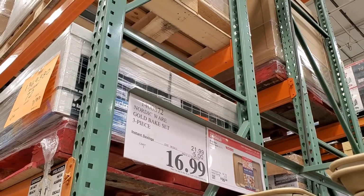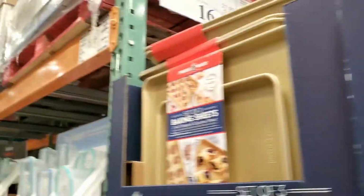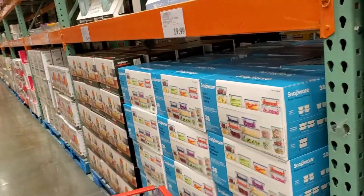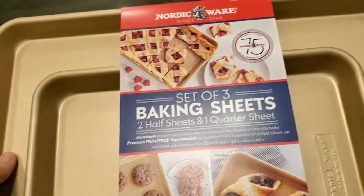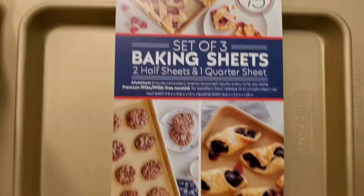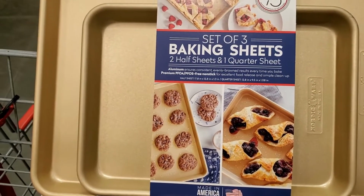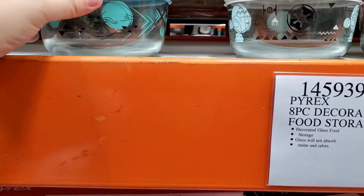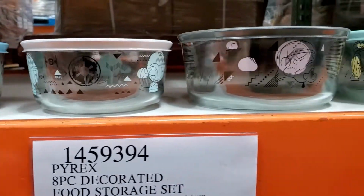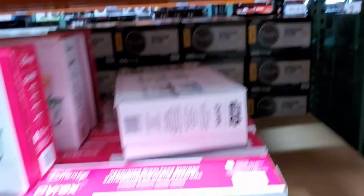This bake set is $5 off. I'm very tempted to buy one. I might buy one for when mine gets broken. If you follow Costco accounts on Instagram, you might see these Tupperwares everywhere. Oh man, I'm so tempted to get it.